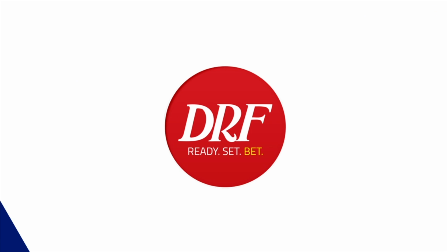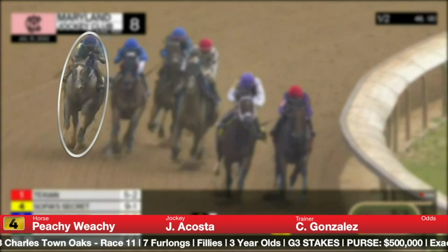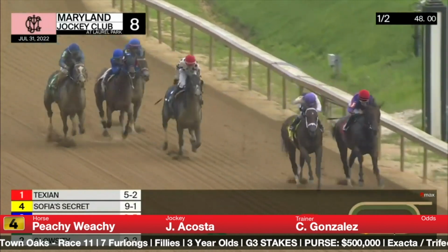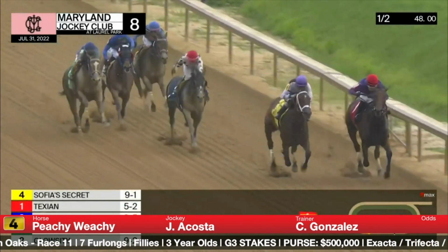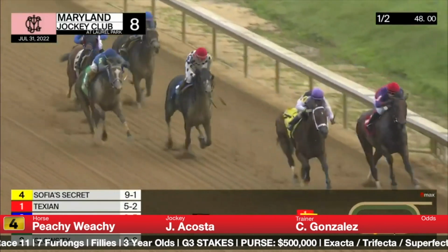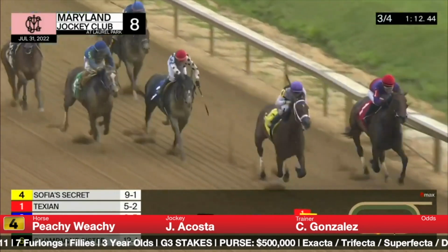The number 4, Peachy Witch, needs a buyer boost as she jumps up into the stakes ranks for the first time. But she did some good things in this race. Her first start off the Claudio Gonzalez claim. There was no pace going on this day. Peachy Witch turns for home with a lot of work to do, and she grinds down this field nicely. The fourth place finisher would come back to win a restricted allowance at Laurel with a 71 buyer.